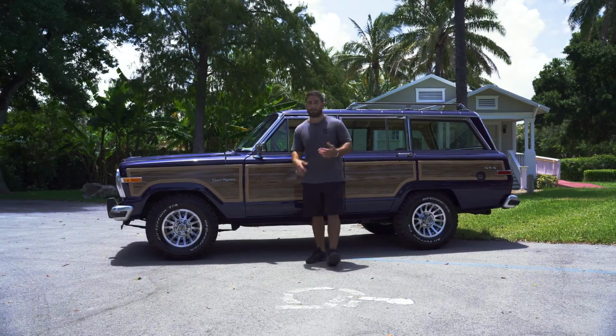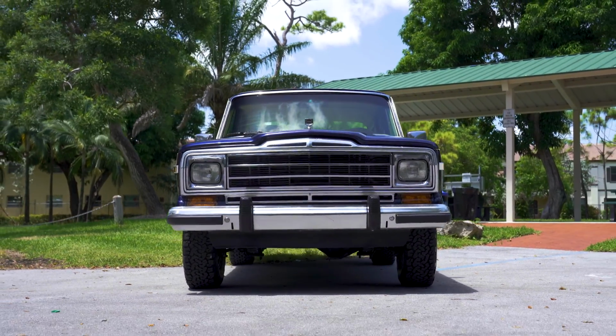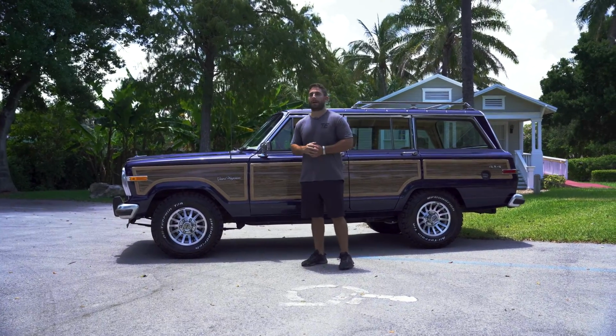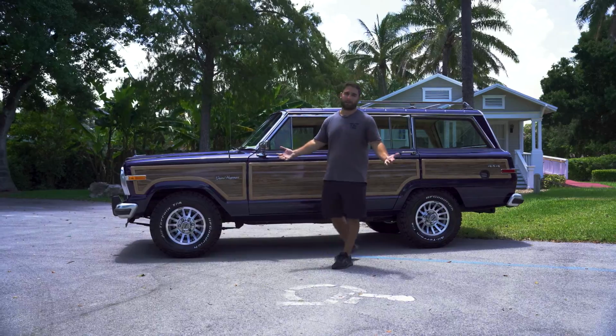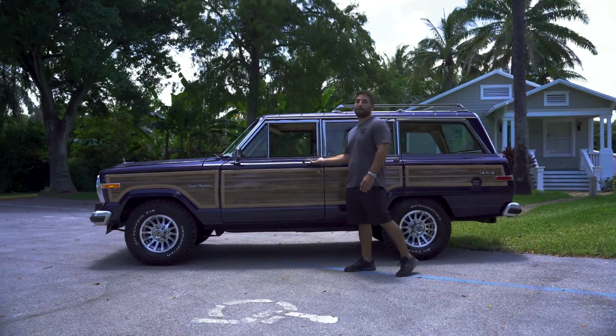Behind those, which you can't see obviously, is a brand new shock setup on the car. So it handles very, very nicely. It handles like a newer style vehicle, and it has the new look to it, but obviously the older body style. Almost as impressive as the paint is actually the interior on this car.